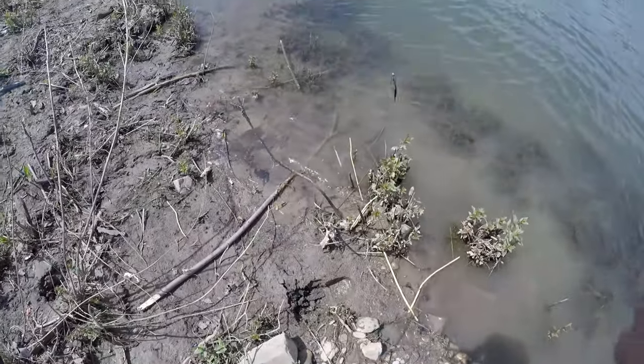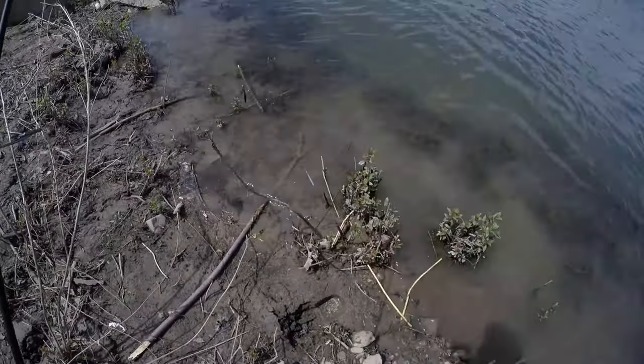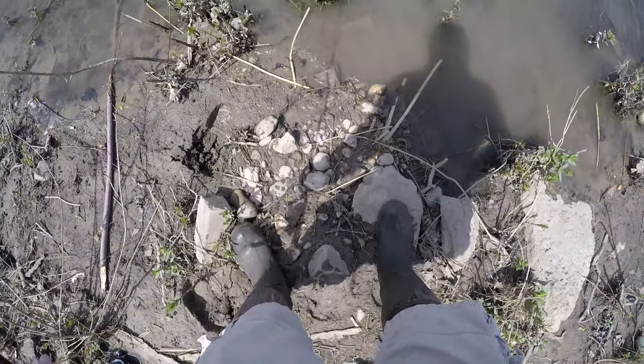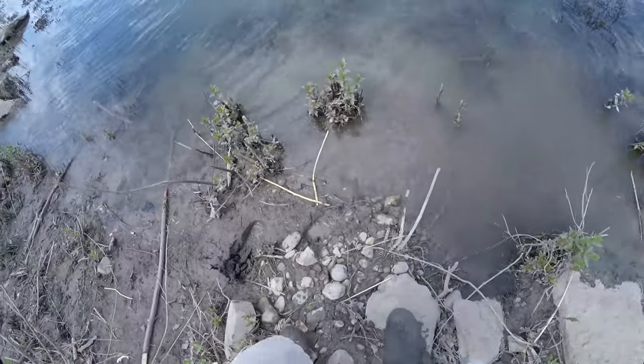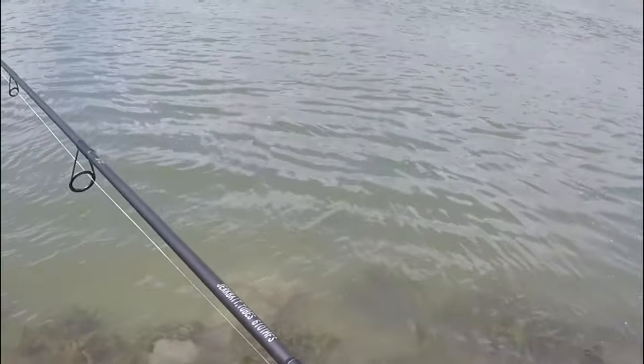You gotta be careful walking along the riverbanks, because little spots like this can go a lot deeper than you think. My muck boot comes up like 21 inches, so I was almost 2 feet in the muck. Thank God it wasn't both my feet, or I would have been in some trouble. Oh my goodness.